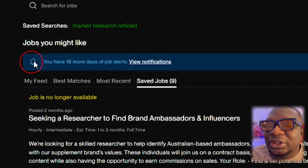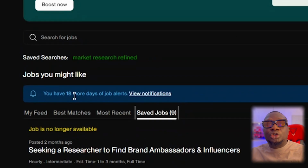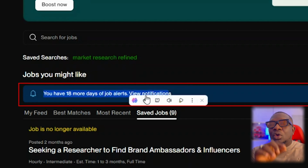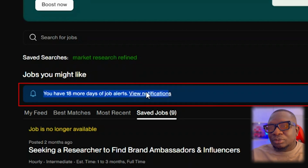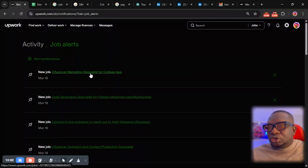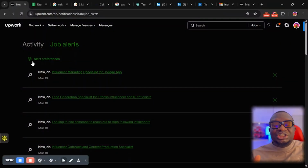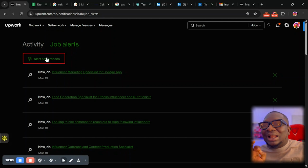Now, this place where you see this bell, this is where my Upwork job alert is supposed to show. Now, if you want to set up your Upwork job alert, go back to find work. Right under here, you will see the place that requires you to click to get job alerts. Once you click to get job alerts, it will now transform into this. You can actually view your notifications. What I'm about to show you now is how you can set your alert preferences. So once your job alerts are available, this is where they will show. But if you want to check your alert preferences, you click on alert preferences.